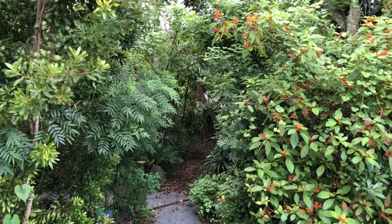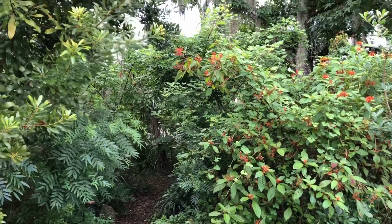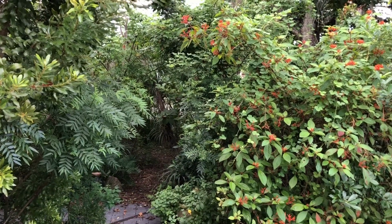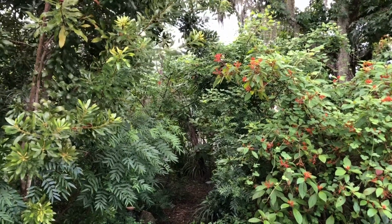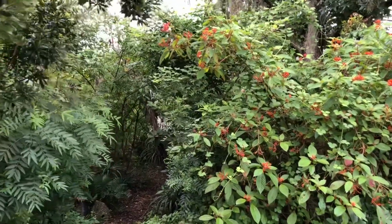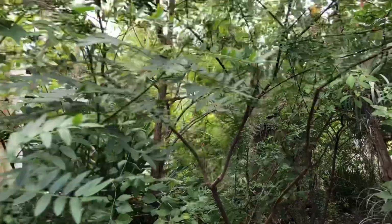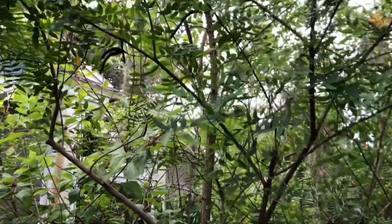So I wanted to do a video about my native landscape. I'm here in Central Florida, Riverview, Zone 9B. I've been building this landscape in the front and the backyard for about 4 years. It's taken a lot of work. I think there's over, I don't know, I counted 70-something species last time I made a list.